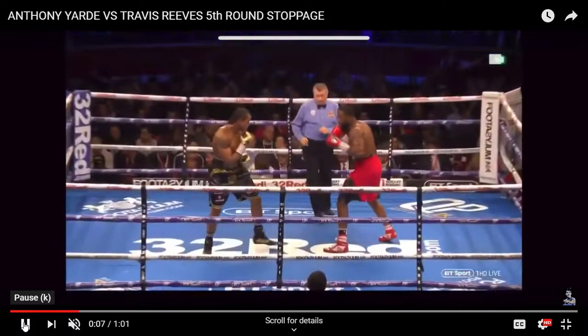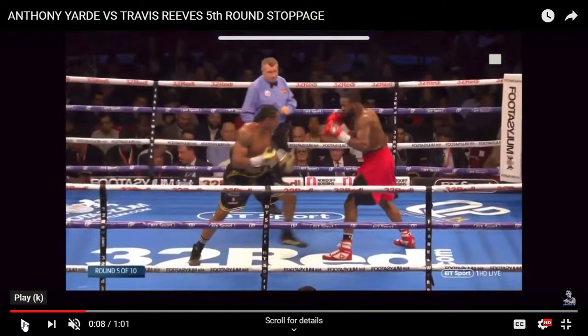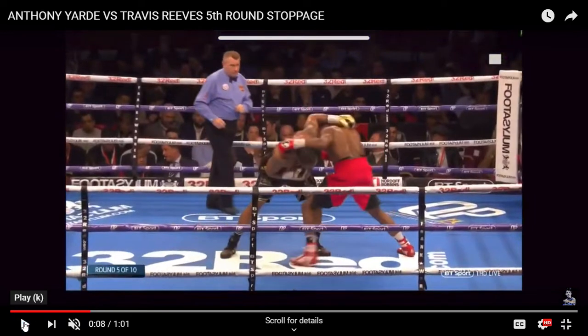So here the fight begins, and Yarde is first here. He's going to throw a jab, as you can see, to get through Travis Reese's defense. Let's see if Reese will be quick enough to block it. Okay, so Travis Reese counters with his jab, but the stance of Travis Reese is such that when he moves forward, he's actually out of the plane of the jab that's coming at him. So as Anthony Yarde throws the jab, he misses Travis Reese.